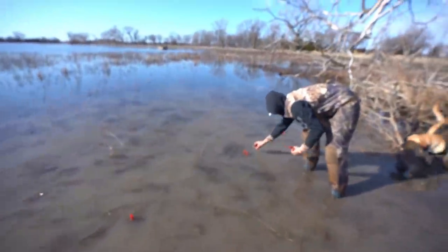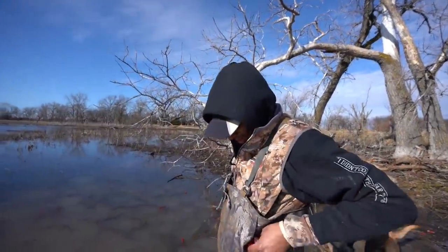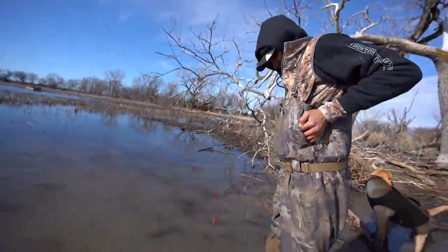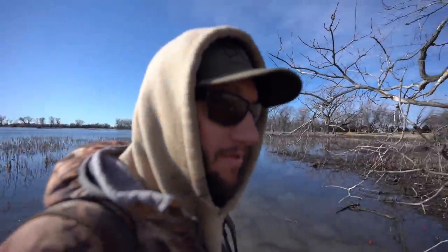Noah and I are out here picking up shells. That's a lot of shells, with not many ducks. Poor performance there. Poor performance. Yeah, about that. You know, sometimes you win, sometimes you lose.